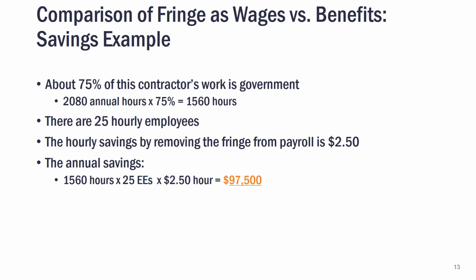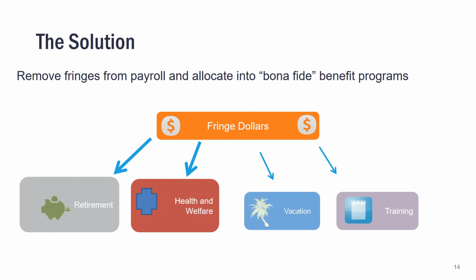So pretty significant, and these plans are intended to progress into the future, and so multiply that by 3 or 5 years, you might be talking about $300,000 or $500,000. So where can the fringe dollars go in a bona fide plan? Well, first they can go to a retirement plan. They can also go to health and welfare, so think medical benefits or specialty benefits like dental and vision and so forth. They can also legally go to vacation and also to training, such as an apprenticeship training program.